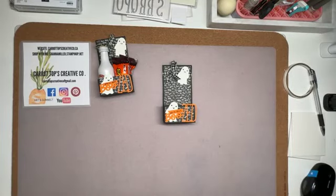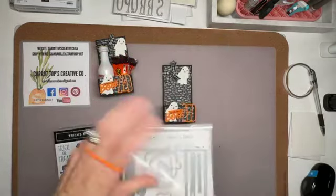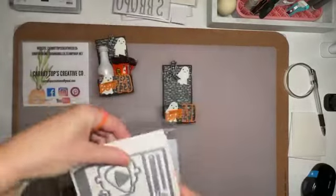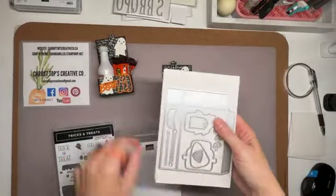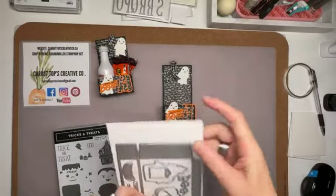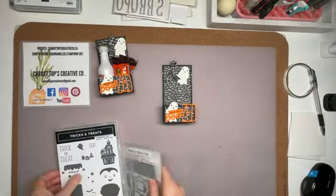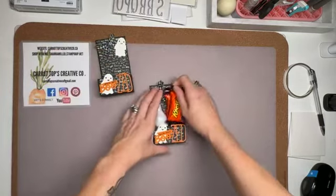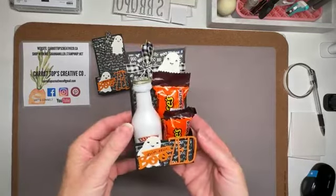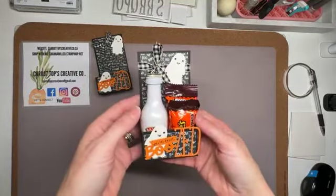Now that we know that set, let me just grab it and we'll tell you whether it includes the tricks and treats. So Tricks and Treats is here, and that's where the ghost came from, and the boo. Where the broom came from, I don't know. So there's the ghost, there's the boo, and I did make a candy corn card too for Wednesday's extra shares. Another set, but anyways, we'll transfer over our little treats, and we've got our little treat. Is that not the cutest?